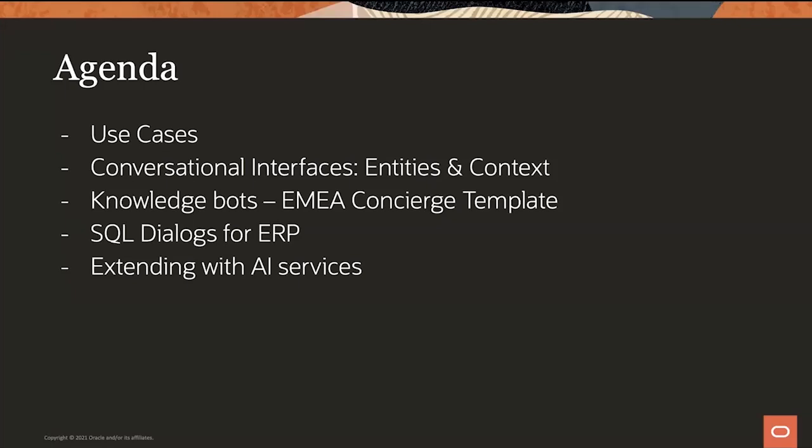We have also built a template within the EMEA team to do something very simple. If you have some sort of knowledge document, how can you quickly create a Q&A document out of it? So we have a template for it, and I'll share it with you. It is at your own risk to start working with it, but it is definitely very well documented. So it's a good tool to have in your repertoire.